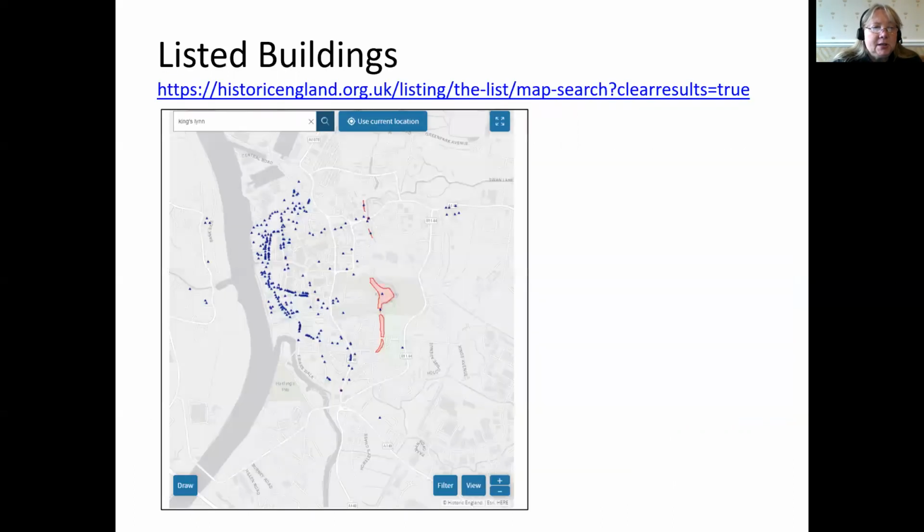So I'm going to just show you what it looks like. If you go to the Historic England website, you can search for all the listed buildings in and around King's Lynn, or anywhere else in the country if you are interested. And if it is listed, it'll be marked on the map. Now, I've done a map search. You can just search through a list, obviously. But if it is listed, it's marked with a little blue triangle.